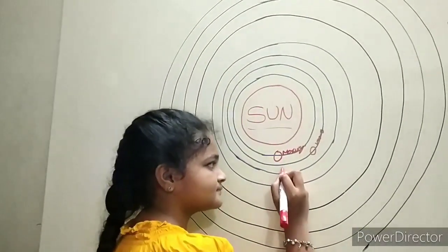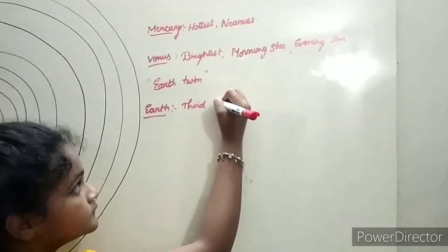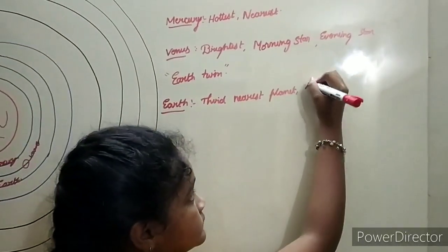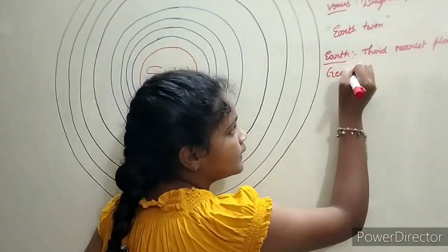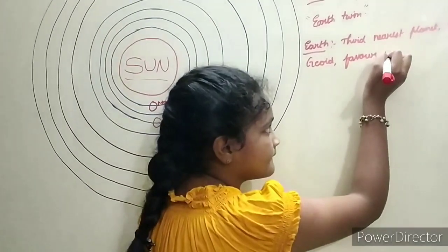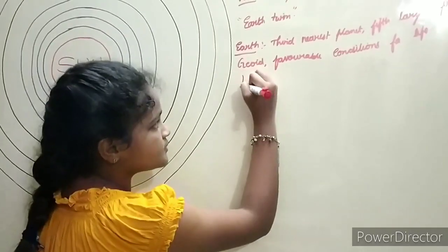Third, our Earth. Earth is the third nearest planet, and it is in geoid shape. It has favorable conditions for life. Also known as the blue planet.